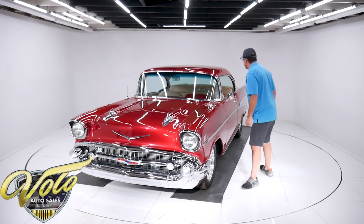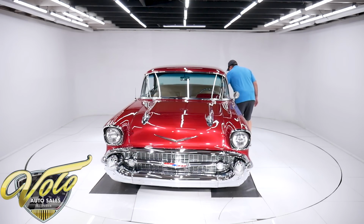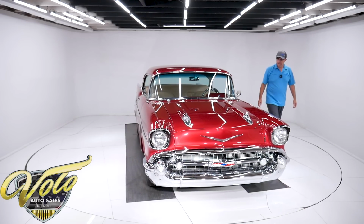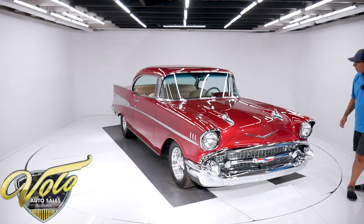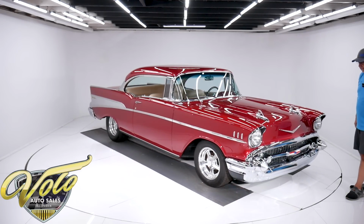The windshield looks new. The side glass is smoked glass, so all the glass has been replaced. And when I say new, I mean at the time of restoration, but it still all presents itself really, really nicely. Beautiful interior too, and I want to show you what's under the hood, so let's check it out.